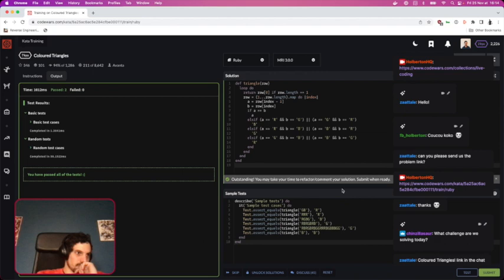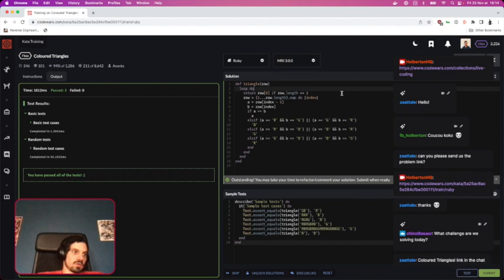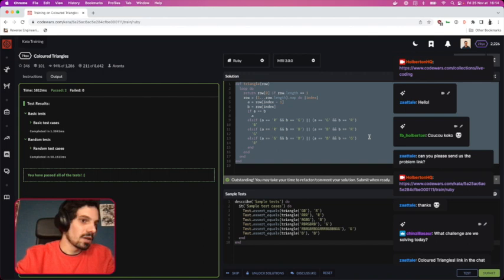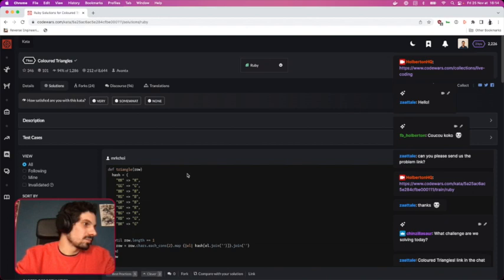As you can see, it's pretty naive because for very large strings, we will have way too high complexity here. So we'll try to find a way to reduce this complexity by not recomputing everything, I think. So I'll just submit my solution since it works, and let's go over to the next one.